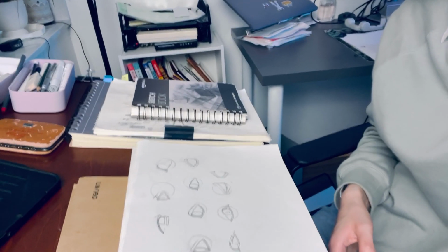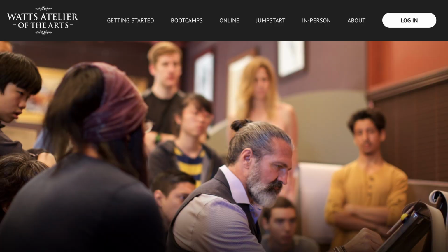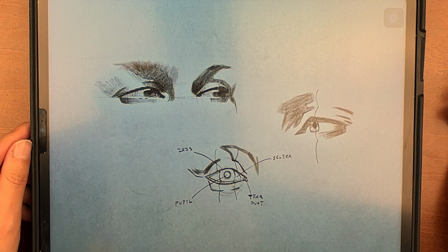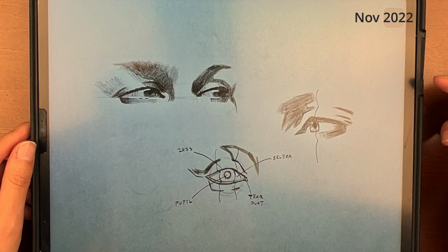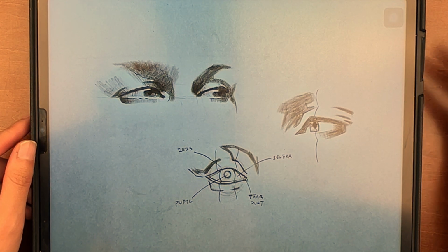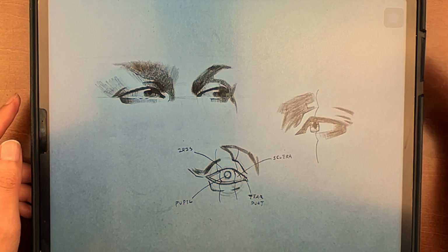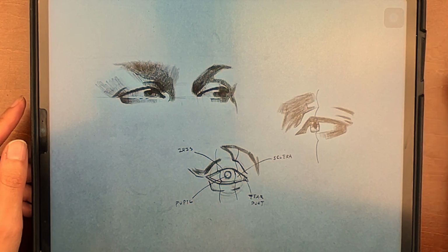The journey actually started even before January 2023. In August 2022, I signed up for Watts Atelier. And 3 months later, I drew this. Looks great, right? Except the fact that I was pausing the instructor's video for like every 10 seconds and almost copied his work stroke by stroke.